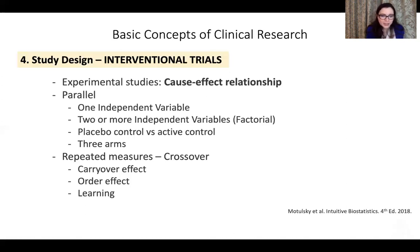The order effect can interfere on your outcome as well, in terms of whether the second treatment, for example, was less effective because the disease was more resistant after being exposed to the first one. And the learning effect. This is more for patients who are, for example, answering questionnaires. If they have to answer the same questionnaire more than once, they're going to learn the questions, and it's more likely that they will complete everything afterwards because they know how to answer.